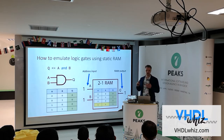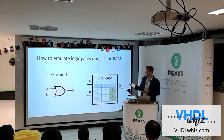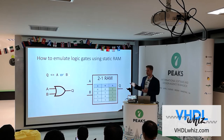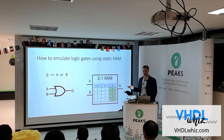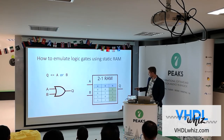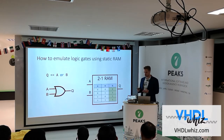So let's just try with another example now. This is an OR gate. So Q is true if A or B is true. So you've seen this before if you programmed. It's just Q gets the value of the Boolean expression A or B. This is the schematic symbol for an OR gate. So here we have loaded the RAM with some new values, still the same RAM. So the only time Q is not true is if A and B are not true, because that's how OR gates work. So this is simply the truth table of an OR gate.